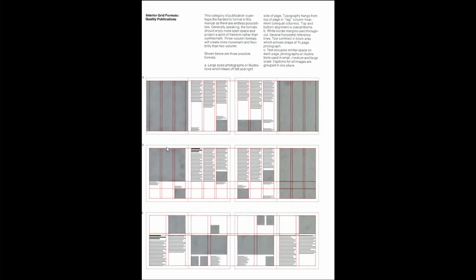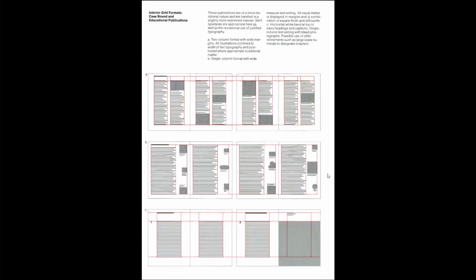It's interesting because they've actually gravitated inside here a comfortable amount. Their gutters in between their columns are a lot less than the areas on the outside, their margins. Yet the examples that they showed didn't show anything like how good this is. So it's funny that they can do it in here, but not on the other stuff. So this is case-bound educational publications, allowing usually 4 extra space in the gutters.